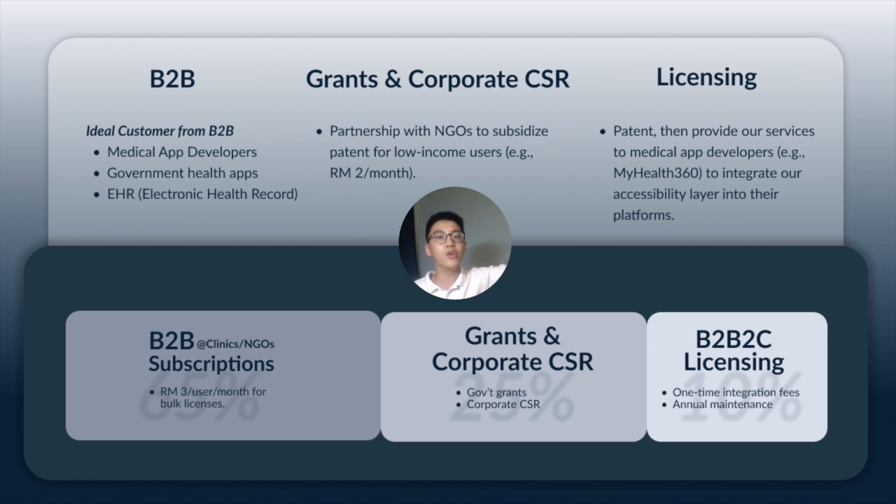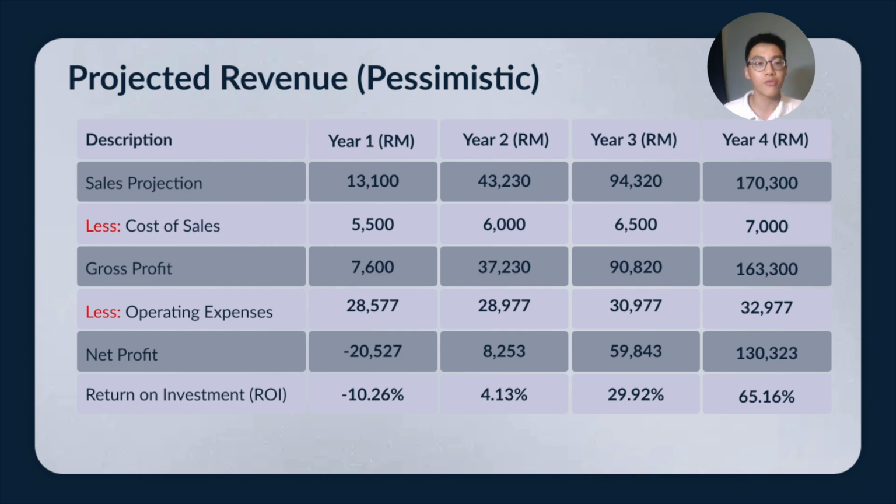For our business model, we plan to integrate B2B, grants and corporate CSR, as well as B2B2C licensing, where we want to patent our idea and profit by offering our services to clinics, NGOs, and also other app developers. Even with a pessimistic revenue projection, we anticipate an upward of 65.16% in sales, and by the 4th year, this proves that our business can be sustainable in the long run.